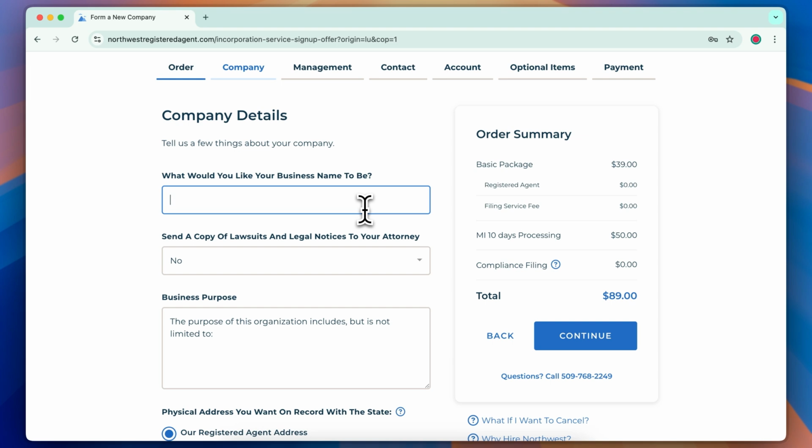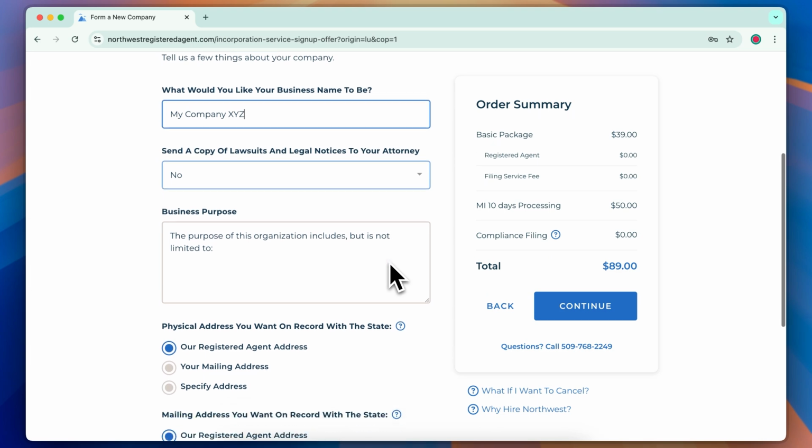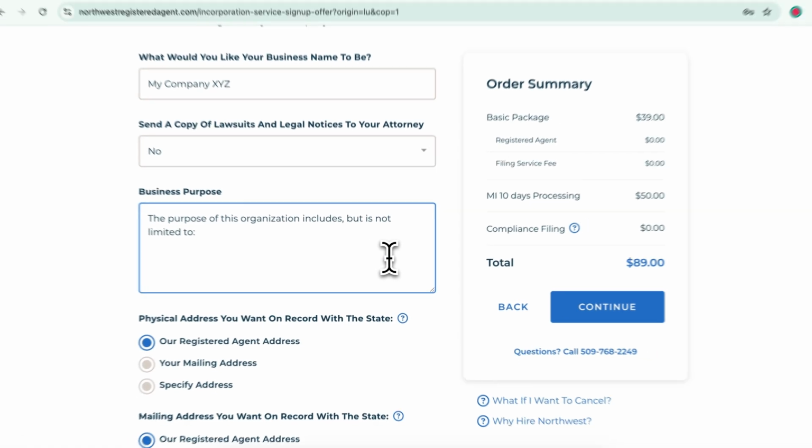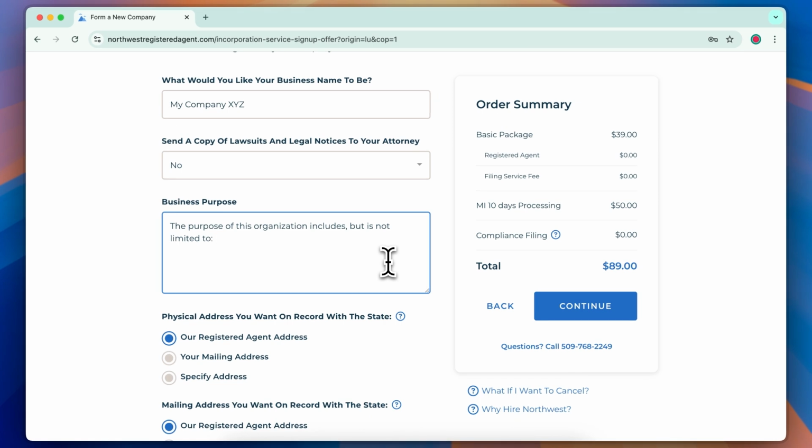To start, you have to put in your business name. Once you've added your company name, the next question is whether you will be sent copies of lawsuits or legal notices to your attorney. We'll just leave that as no. And then you have to fill in the business purpose, which is, well, self-explanatory. It is the purpose of your business. For this one, we're just going to add educational content.